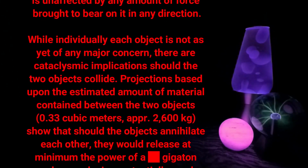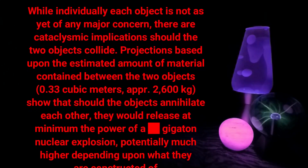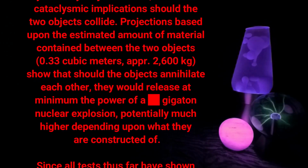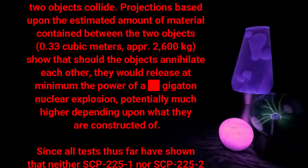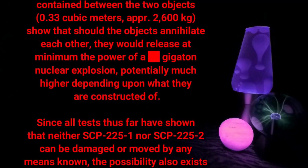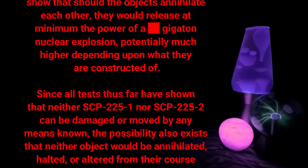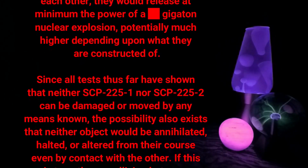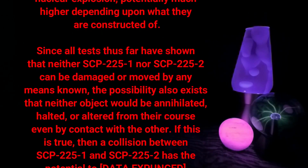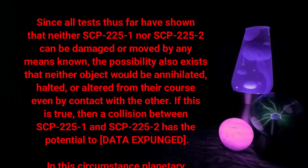Projections based upon the estimated amount of material contained between the two objects, 0.33 cubic meters, approximately 2,600 kilograms, show that should the objects annihilate each other, they would release at minimum the power of a data-expunged gigaton nuclear explosion, potentially much higher depending upon what they are constructed of, since all tests thus far have shown that neither SCP-225-1 nor SCP-225-2 can be damaged or moved by any means known.